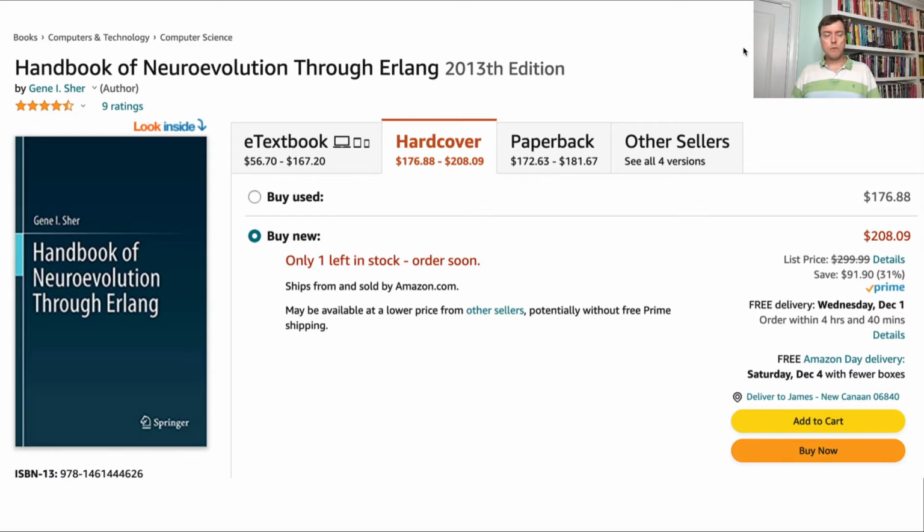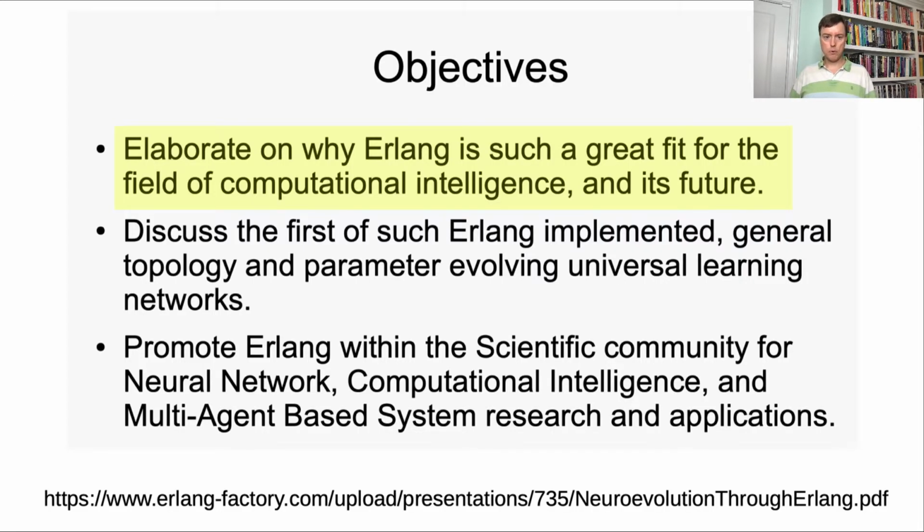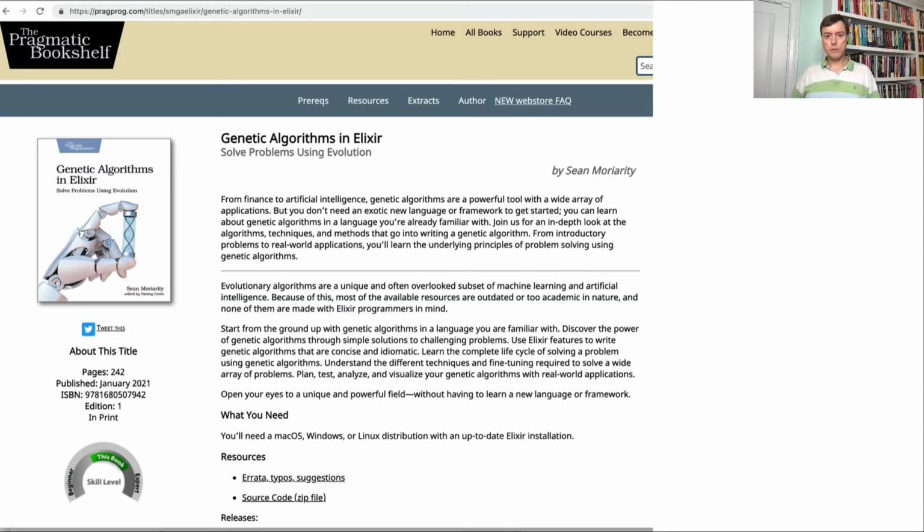Erlang has a history here. Unlike most languages, there's been a surprising amount of innovation in neurobiology. There's the Nx project in Elixir now for machine learning. But there's also this book, which I've never looked at, a gigantic book, 850 pages long, on neuroevolution through Erlang. Erlang is well suited to studying evolutionary processes. As the author of that book pointed out in a presentation, he wanted to elaborate on why Erlang is such a great fit for the field of computational intelligence and its future. There's also in the Elixir community a recently published book called Genetic Algorithms in Elixir. I have it. I have only gotten about 15 pages in. I look forward to hopefully someday getting to the end.